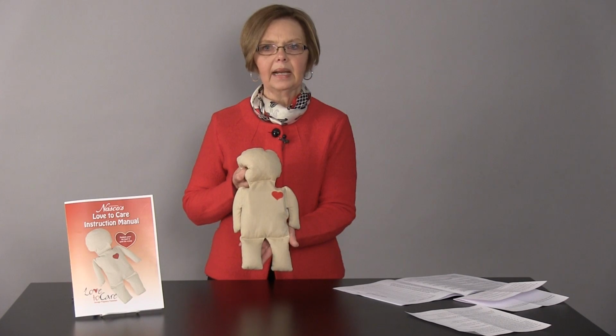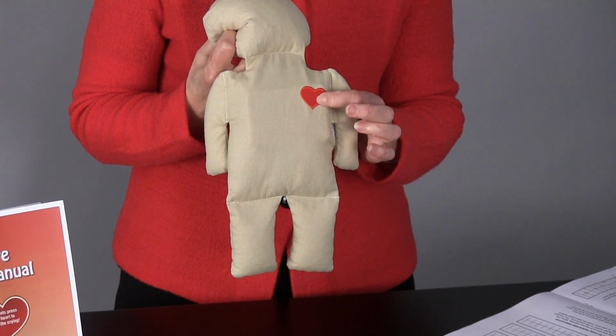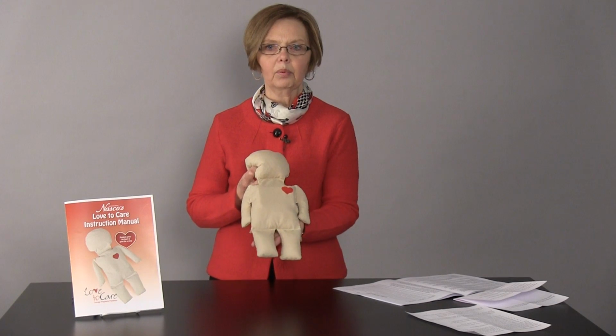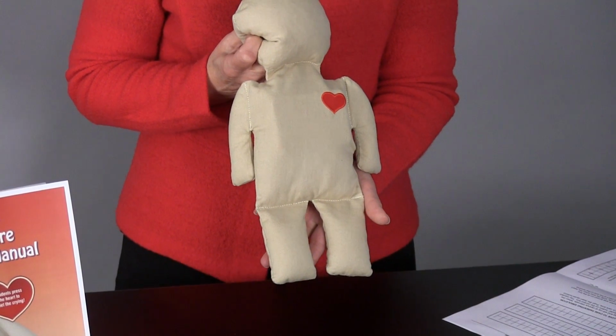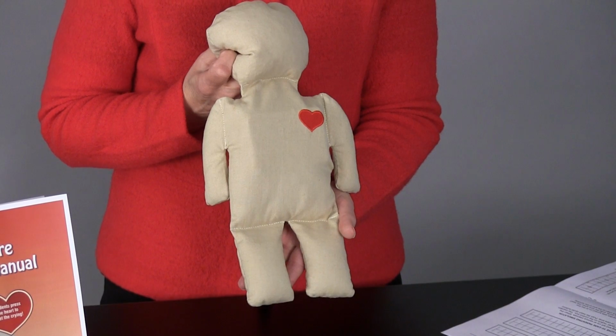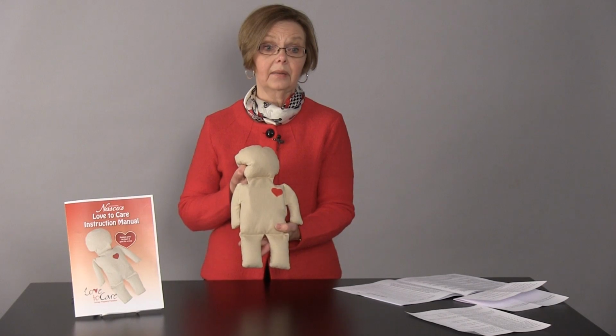There's an electronic box inside, and the student just pushes this little red heart, which is the only embellishment on the product. It's also very easy to care for and can be hand washed, with the water squeezed out in a towel, rinsed well, and just laid flat to dry.